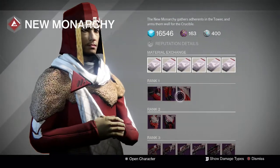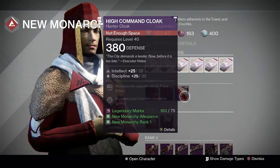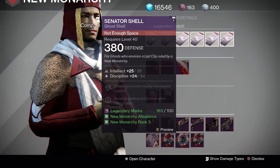New Monarchy this week have the perfect roll cloak that I was talking about earlier. Intellect discipline roll 25-35, which is the same as the other. It also has pulse rifle upgrade and Crucible champ for 75 legendary marks. And you also have this ghost down here.